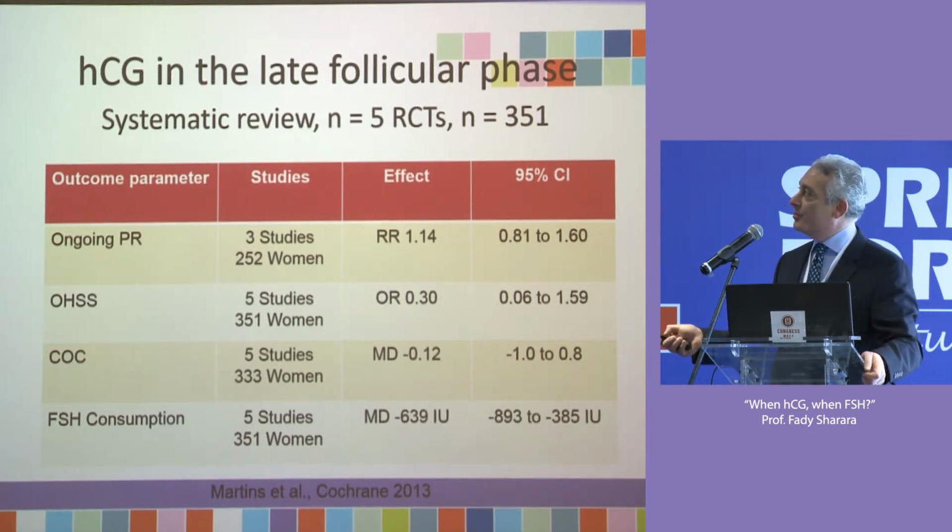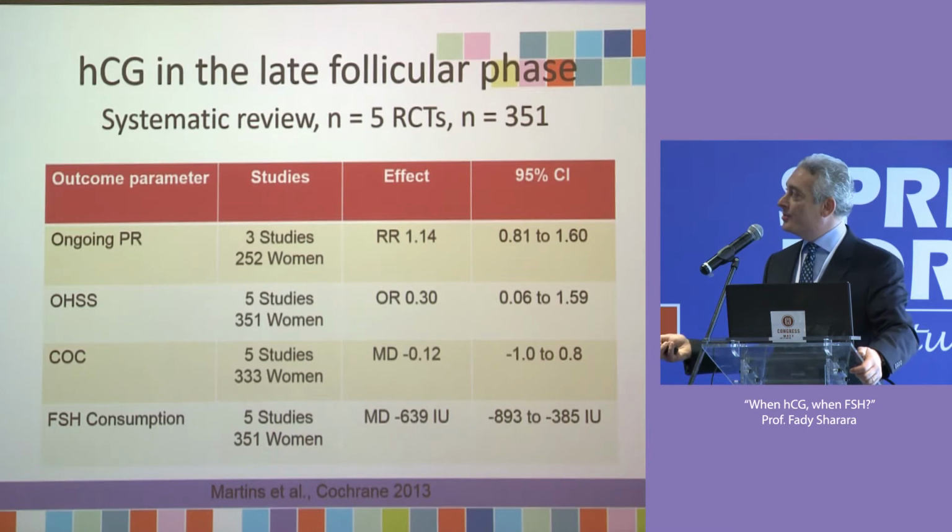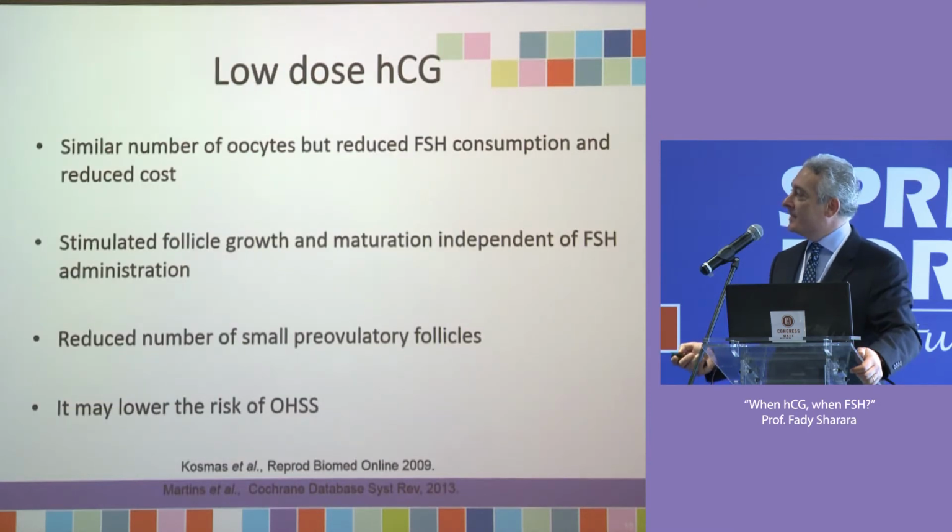And this is a systematic review that was published in the Cochrane Review in 2013, looking at all the data when you add hCG in the late follicular phase. Ongoing pregnancy rate is not different and crosses 1, so 1.1. OHSS, 5 studies, 351 women, no difference. The number of cumulus oocyte complexes was the same. FSH consumption, as you would expect, was substantially lower when you replace with hCG.